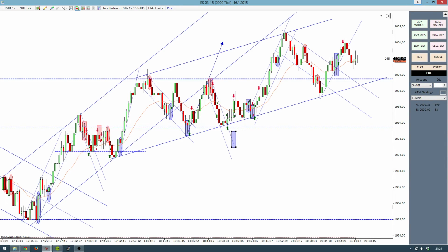Actually, I exited way too early on this one. I got kinda nervous, maybe because of these long wicks to the upside. And there really wasn't a proper retest of this low at that point. It would have worked easily for a scalp and a bit more, but it didn't go all the way up to this level anymore.